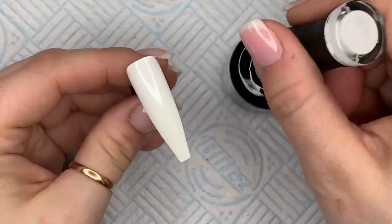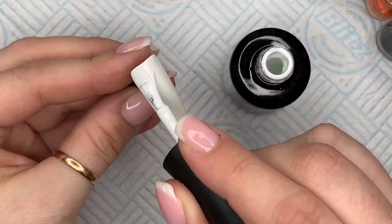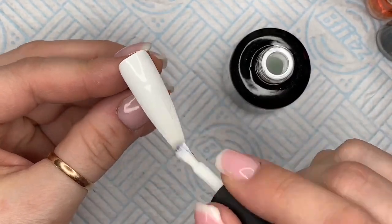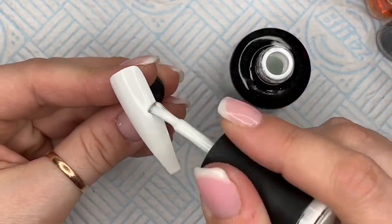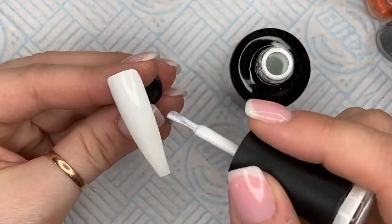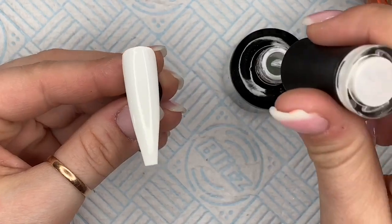I'm just using stiletto tips, which I've cut the end off to make it more of a coffin shape or a ballerina shape. I don't know, whatever you want to call it. So many different names for different shapes of nails, aren't there? Just call it what you like, you know.